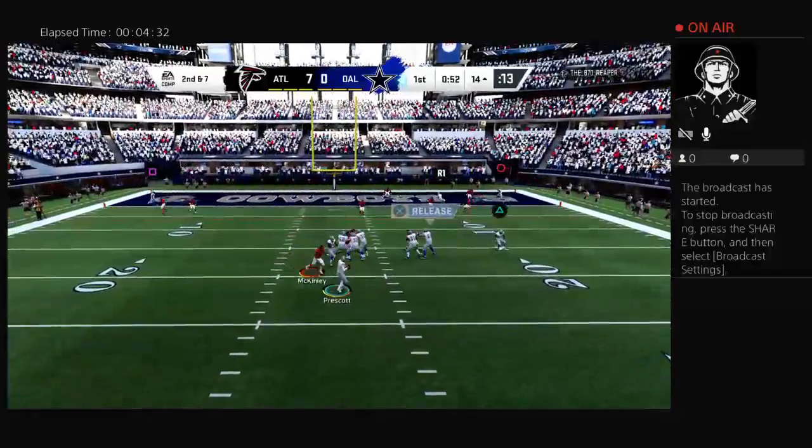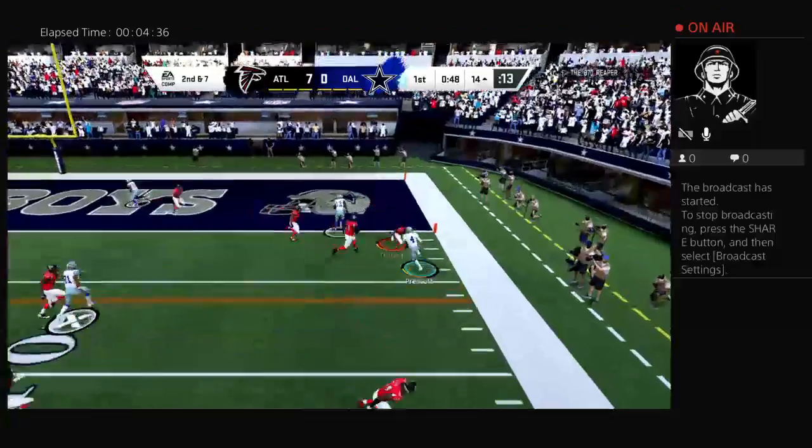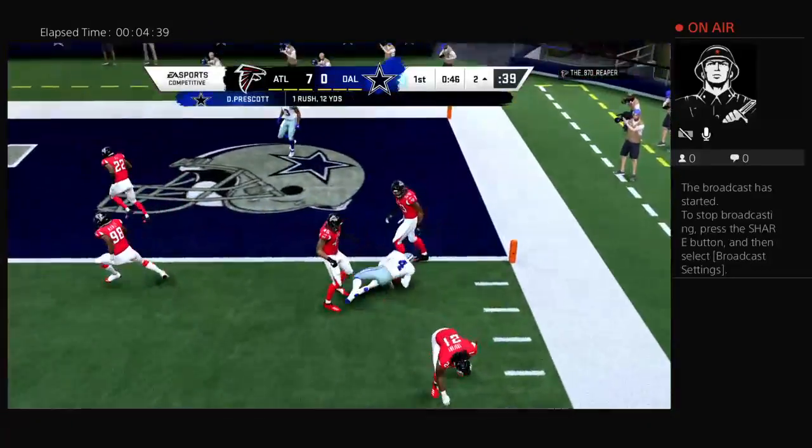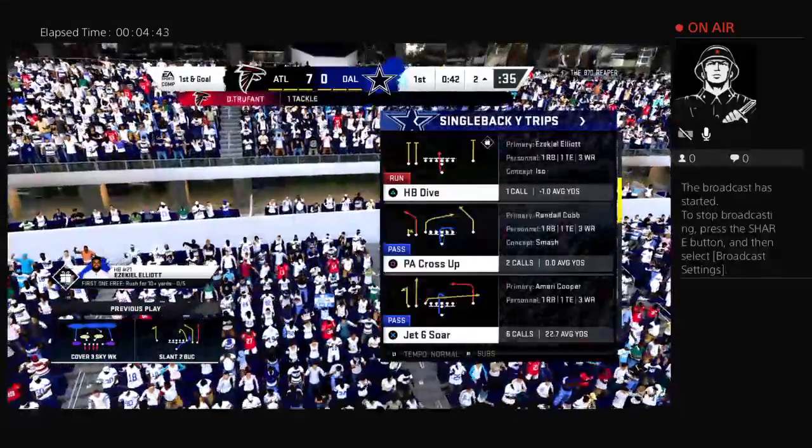Here's Prescott, escaping the pressure, right? And they corral him just a couple yards shy of the end zone. 12 yards there and a first down.